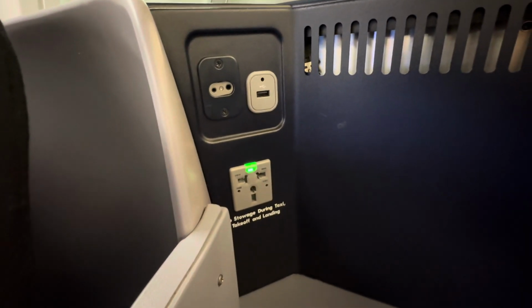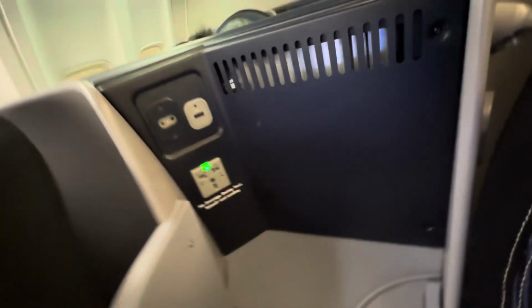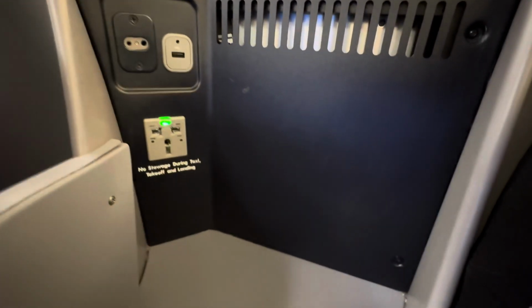There is actually, as you can see, a jack for the traditional plugs. I think there's a way that you can actually do Wi-Fi on this as well. USB connector, as well as a traditional hard plug.